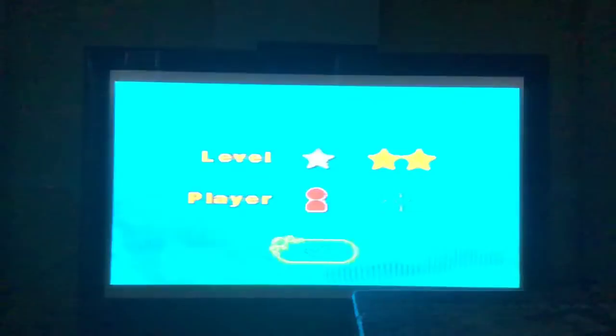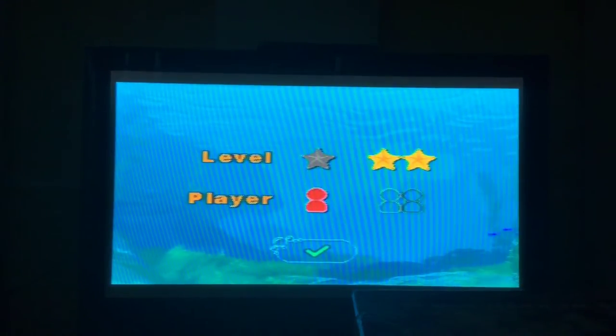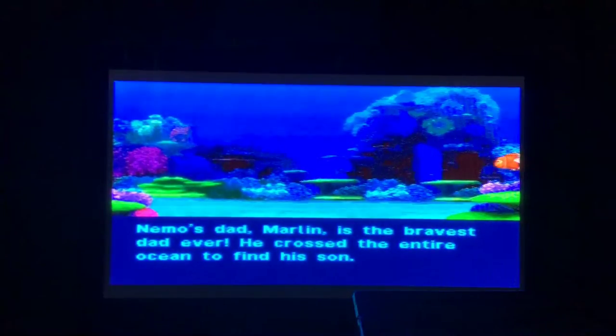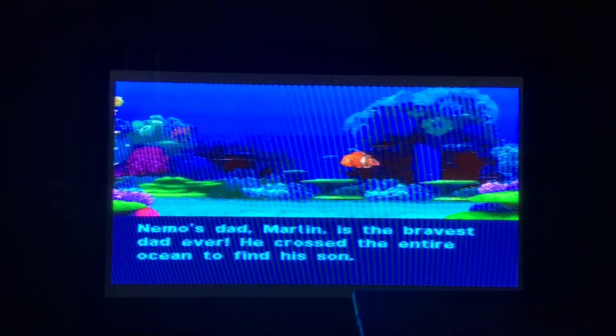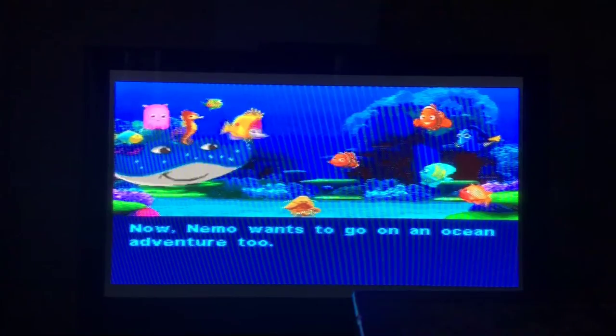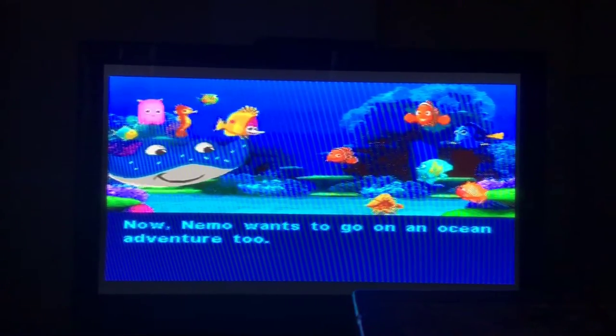We're going on to the difficult level, and things get a little bit more complicated. But there are special animals in Nemo's ocean. Nemo's dad Marlin is the bravest dad ever, and there's the tropical ocean with all its animals as well, to find his son. Now Nemo wants to go on an ocean adventure too.